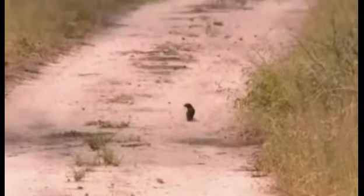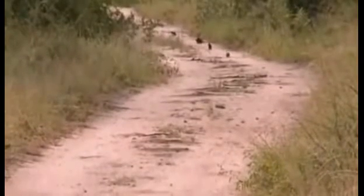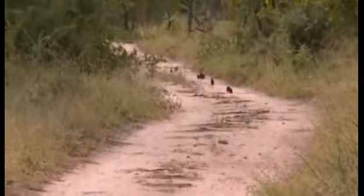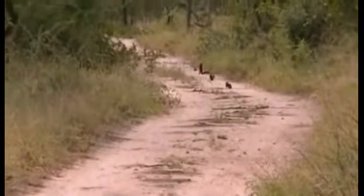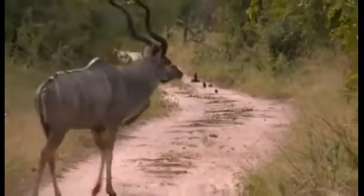Here comes the kudu bull. I wonder if we can get the kudu bull in the shot with him. Oh, he's scarpered. He should start coming into frame now. There we go. Beautiful.